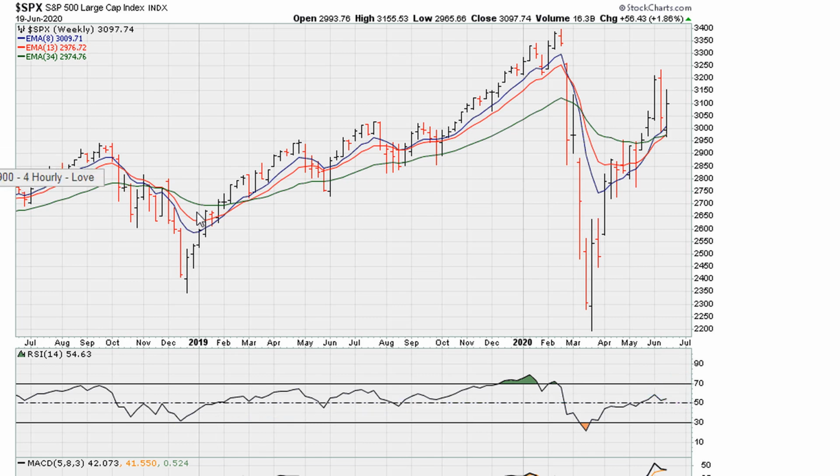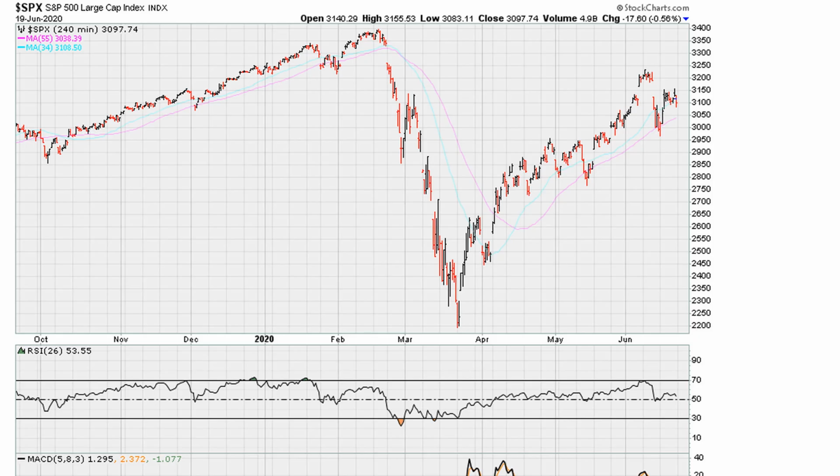Now, if we take a look at the 4-hourly for the SPX, we can also see that there's a similar line to that of the Dow that we just looked at, which is this RSI lows line on the 4-hourly. A break here means that there's a substantial size pullback. So that's something we need to watch.